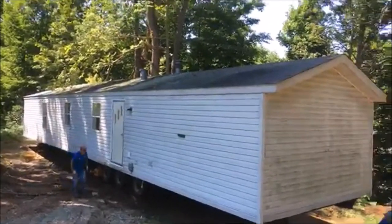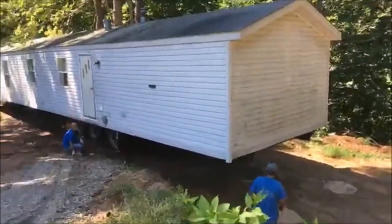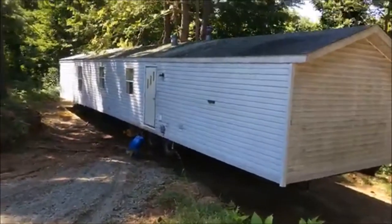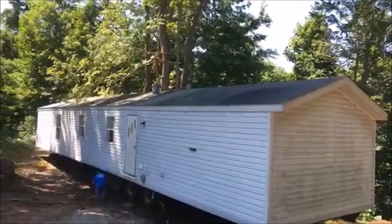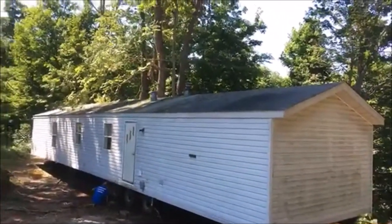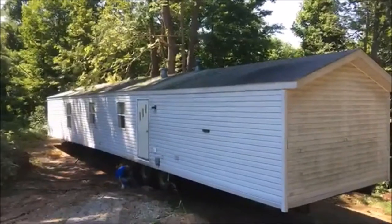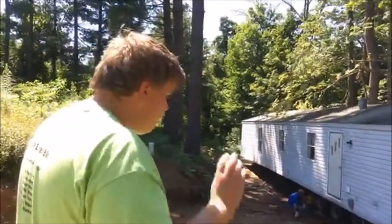Okay, they've got it straight now. It's down. Just gotta bring it back. Now they've gotta line it up on the piers. We have someone else that'll be coming in hopefully in just a few days that will actually level it and hook it up to the utilities. These folks were just the ones to move it onto site. And once you get it all hooked up and ready to go, then we can start working on it, right? Then we start the real work.